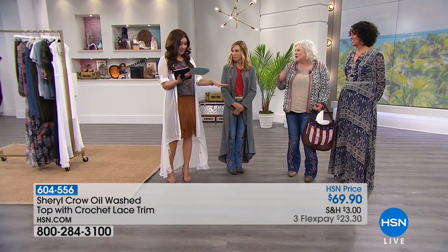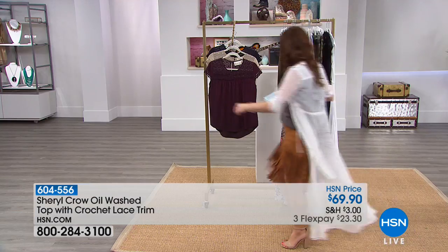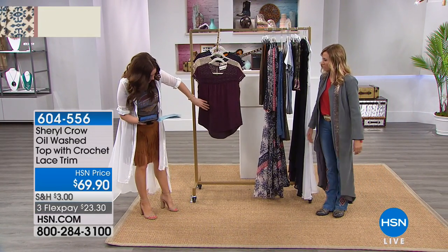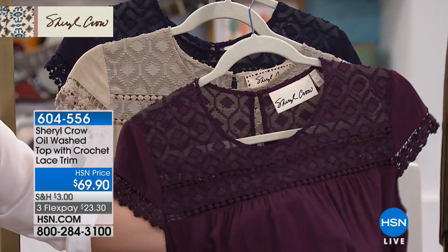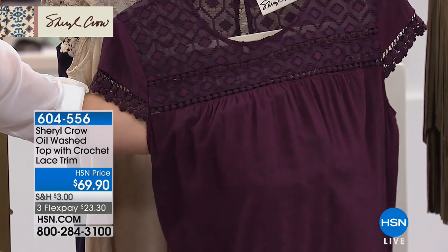25 and a half inches in the length. It does have, and we'll come back over here so I can show it to you on the hanger, the detail that it's longer in the back, which we love. Take a look at it in the wine so that you can see. Sheryl was saying it's almost like a burnout effect to it. Can you see the look to that? How unique and very cool that is?